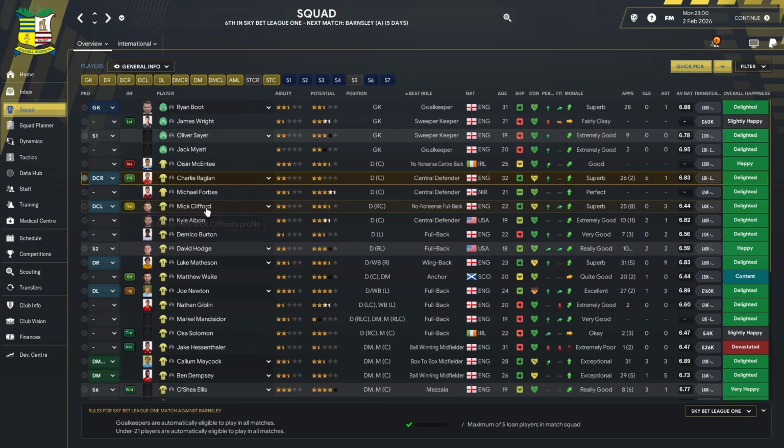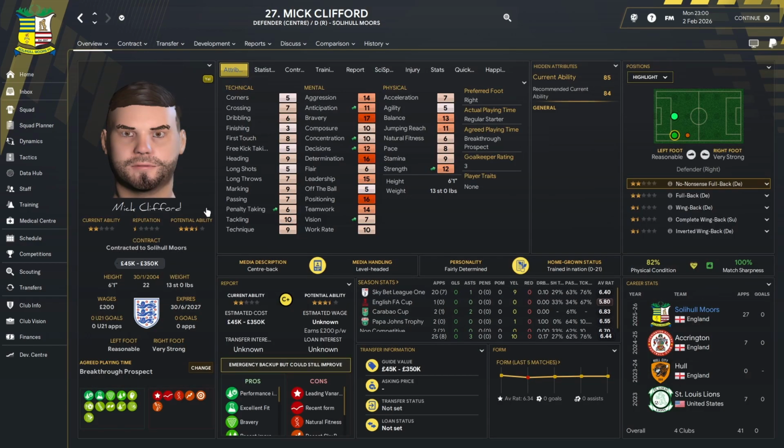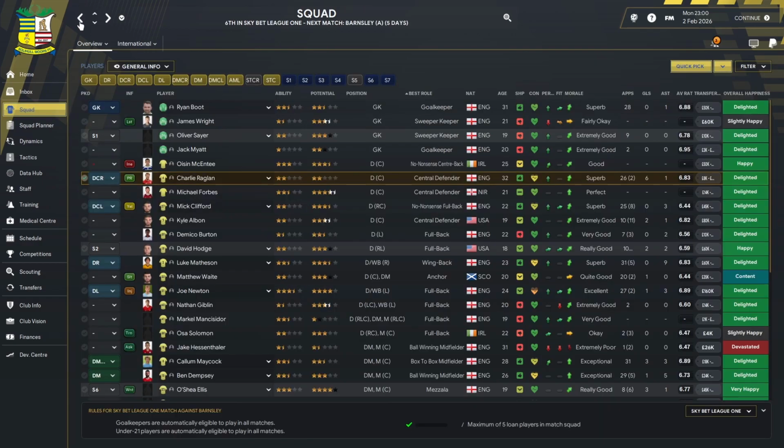Next up, we've got Mick Clifford. He's developing nicely as a footballer too. Still doesn't look impressive in his technicals, but those mentals and some of the physicals are helping him. 22 years old. I prefer to play him as a right-back. Our assistant seems to think he's a centre-back, so a little bit of a conflict of where his best position is, but he's getting game time and he's improving.